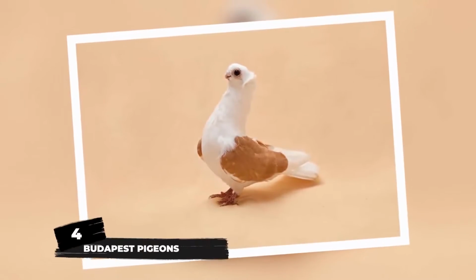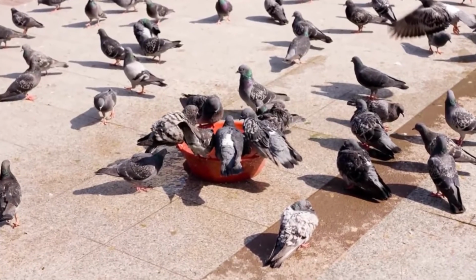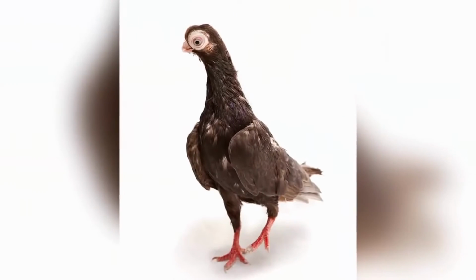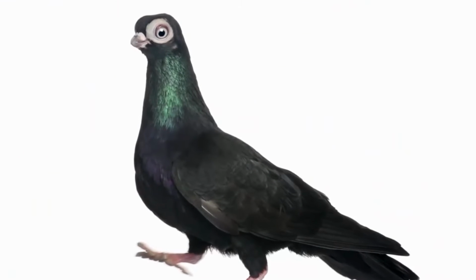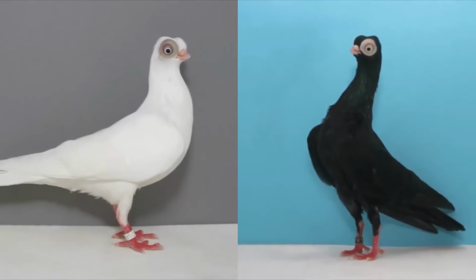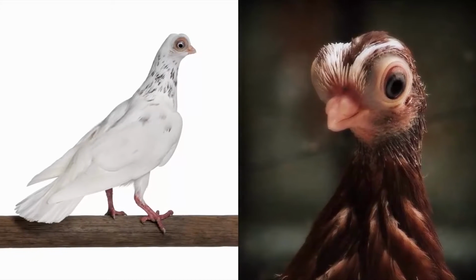Number 4. Budapest pigeons. Pigeons are prominent in most major cities around the world, but there's one pigeon in particular who's much different than the rest of the species. It's called the Budapest pigeon, and you just have to see it to believe it. When you first glance at its large eyes, it almost looks like the bird is part alien. The enormous sockets stare in bewilderment everywhere they roam. These pigeons truly have one of the most unique faces in the animal kingdom.